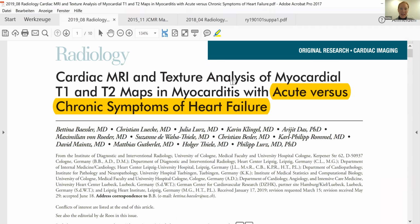It's about texture analysis, so a bit of the new stuff in myocarditis, but in a special group of myocarditis patients. And it's the group of acute or chronic symptoms of heart failure. So it's not the acute infarct-like myocarditis, but the heart failure-like type.